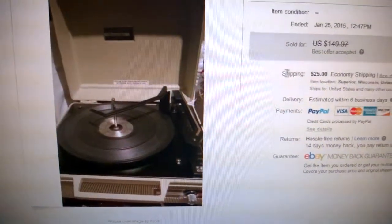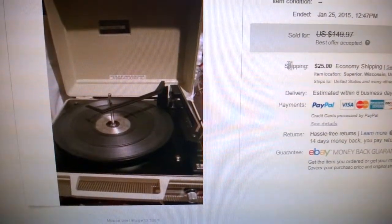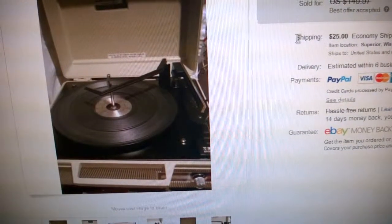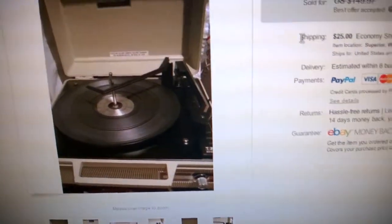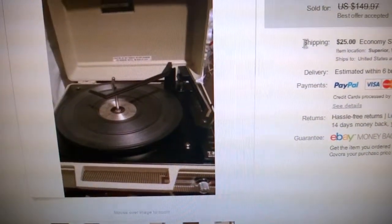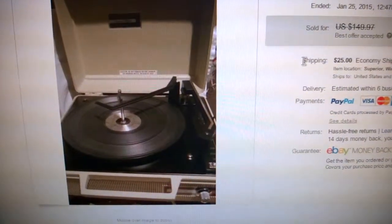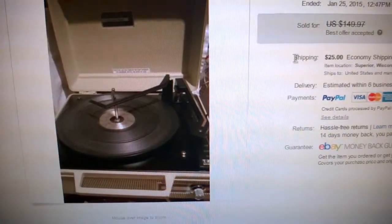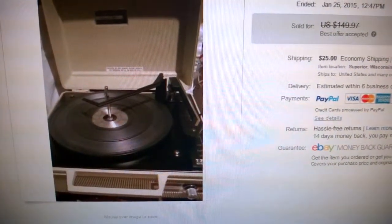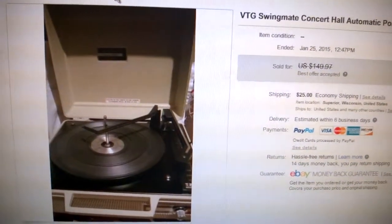So it could have been, what, $70 by the time it was said and done. I took a best offer of like $100 on this thing, so $125. I would have not even made hardly any profit. Well, I would have made profit, but not anywhere near what I did. So you really got to pay attention to what you're doing, know your business, so nobody can take you for a ride. Anyways, that's about all I have to say about my sales.